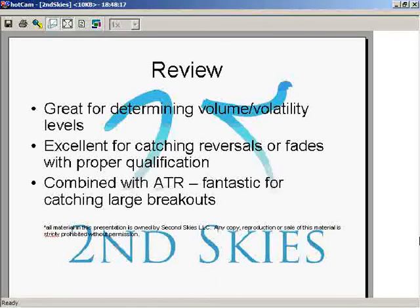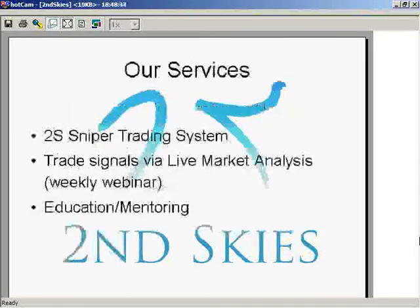So I use Bollinger Bands in huge ways to catch reversals or fades that people often will not take because they're too busy looking at the trend itself and not realizing there are huge signs and logic in play that suggest this pair is going to reverse or fade from here. That's what I use them for. When you combine them with the ATR, they're an ideal combination for catching large breakouts. And so that's pretty much it.